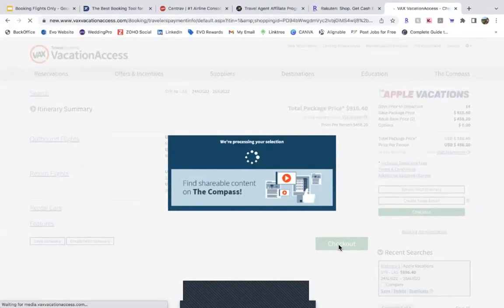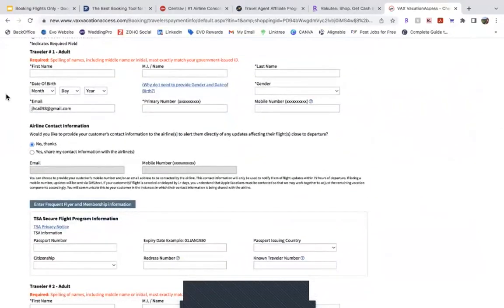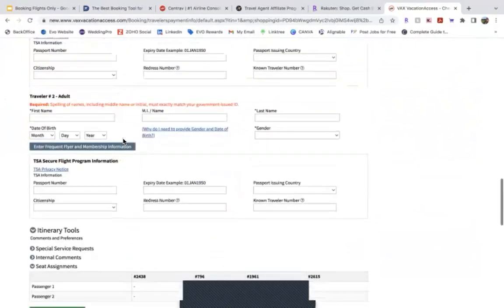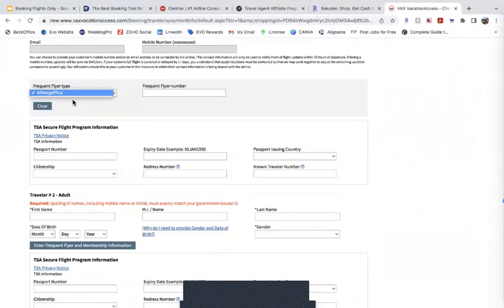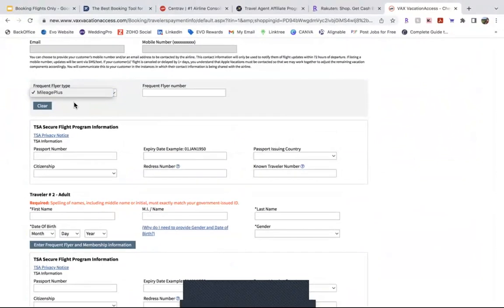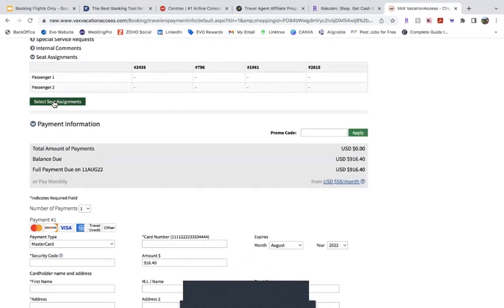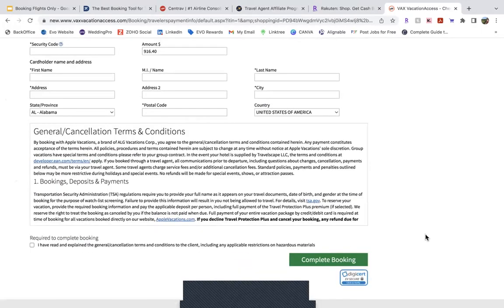It takes a little bit to load, sorry. Down here, you'll fill out the passengers' information. If they have TSA information, you'll fill that out here as well. If they have a frequent flyer membership, you can also add that number. You click on the box and pick the type. Mileage Plus is associated with United Airlines, so it will pick the name of the program associated with the airline you are booking through, and all you'll need is their number. That's mine. Then you'll be able to select the seats. You'll fill out their payment information here, then check the box and complete the booking.